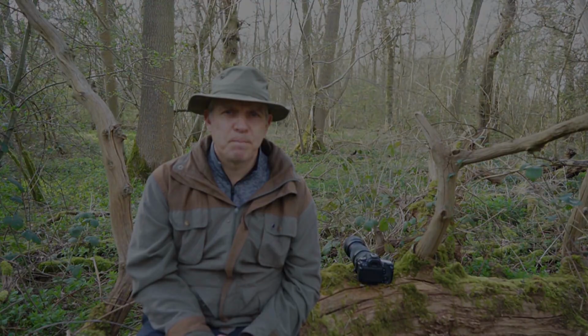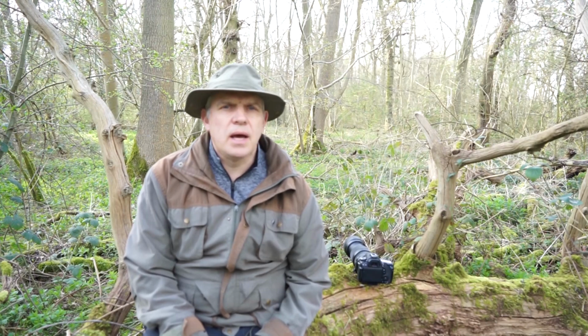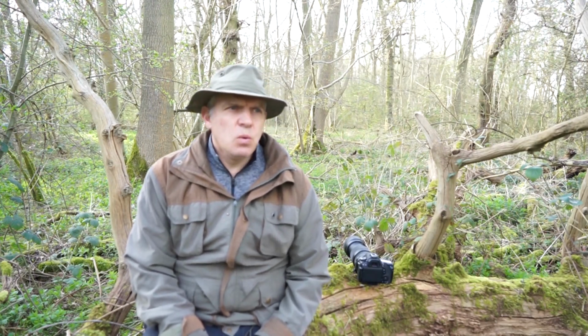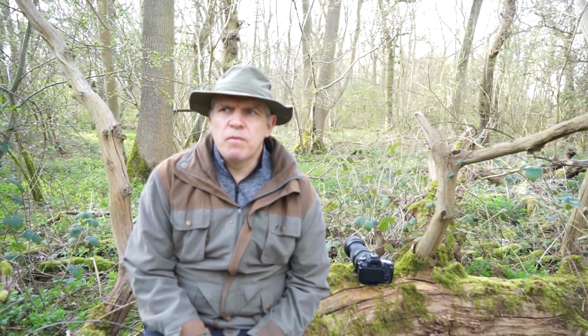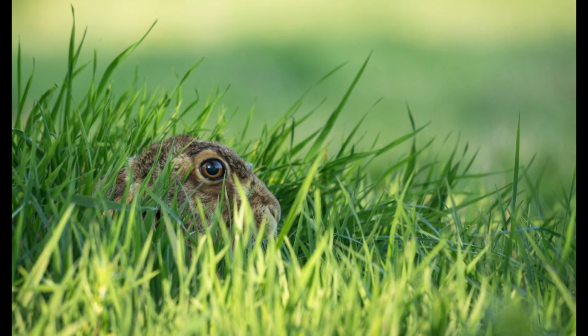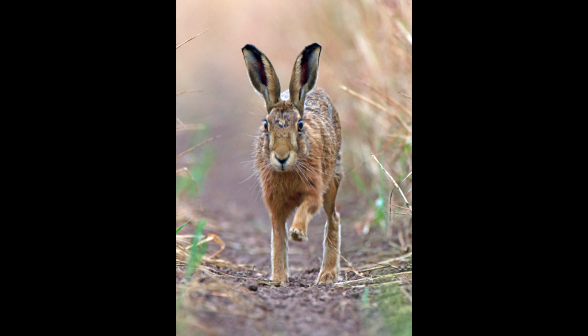Right, what mammal images will I be trying to get pictures of this spring and early summer? Well, I suppose the obvious one for me where I live is brown hares, the European hare. We do get a lot, and my only problem this year is that we've had so much flooding. I've seen 3 in a field behind my house recently. Now the water's gone down, but I've seen as many as 9 in there. Now it's a really good time.